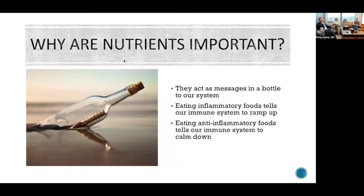So your kale may stimulate your detox processes, which use B12 and your minerals, right? So eating inflammatory foods tells our immune system to ramp up and create more inflammation, whereas eating anti-inflammatory foods tells our immune system to calm down. They're messages to our system, and hence the messages in a bottle.